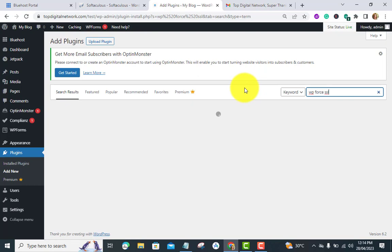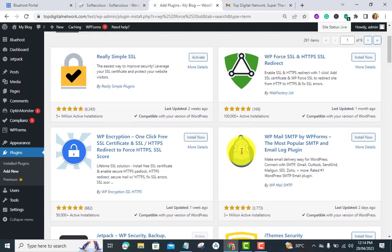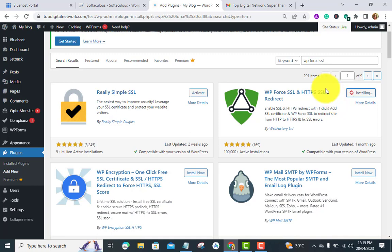2. WP Force SSL. SSL is crucial to your website's success. It avoids intruders and hackers. SSL also protects your site from viruses and other malicious data, as well as cookie hijacking and downgrade attacks. Thankfully, this WP Force plugin allows you to increase site security to give your visitors more peace of mind.